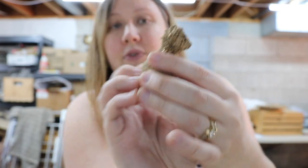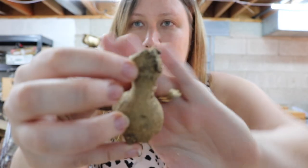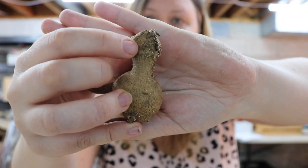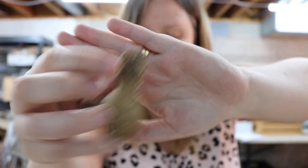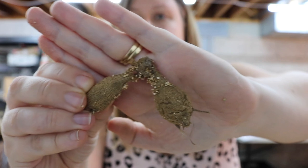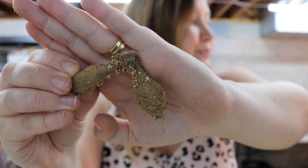The other thing you want to look for is a visible eye. This one here, its eye that is visible is right there, right? So at this time of year, they usually just look like little bumps, but pretty soon, you'll start to see a little bit of growth from that tuber.